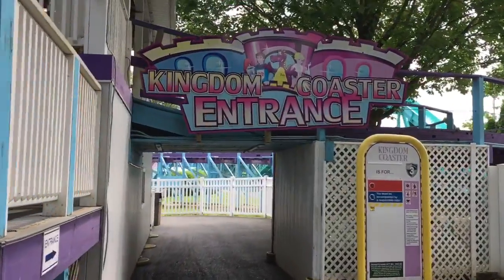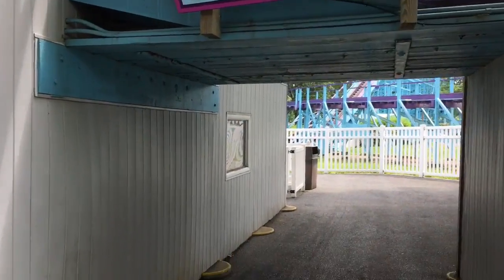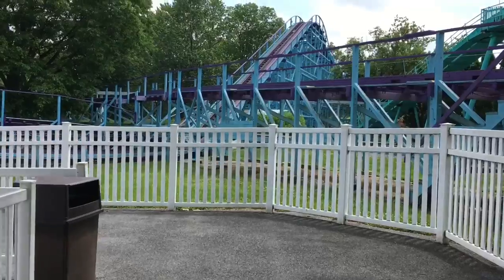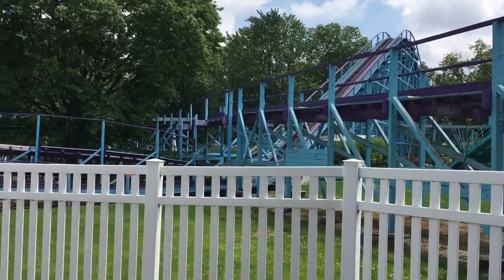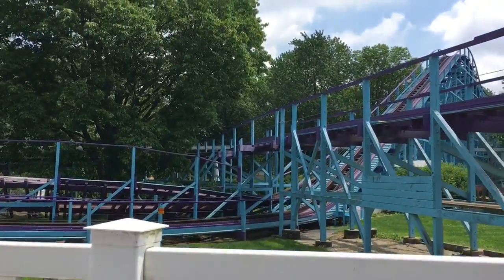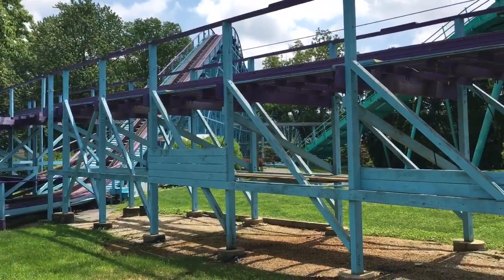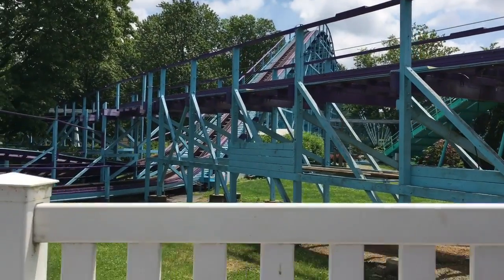We're not gonna ride any coasters today, but I wanted to show you the Kingdom Coaster a little more up close. This was built by Custom Coasters Inc. in 1992. It was their first roller coaster, and they've gone on to do lots of other roller coasters across the country, across the world. And this cost $1.75 million back in 1992. It's running, but there's nobody in line for it right now. So it's running, but it's not running.